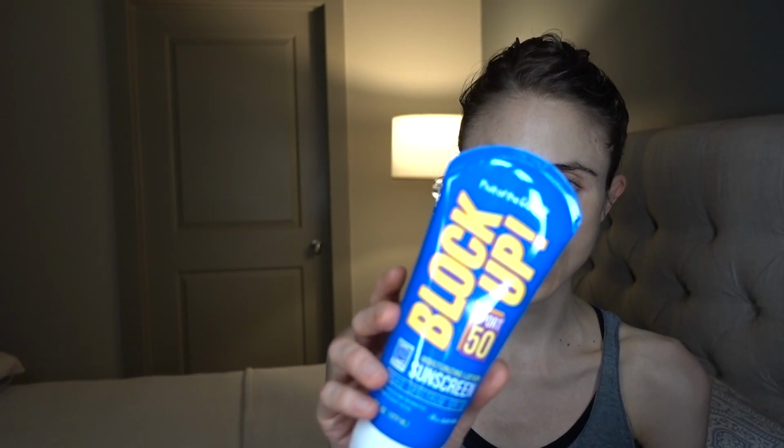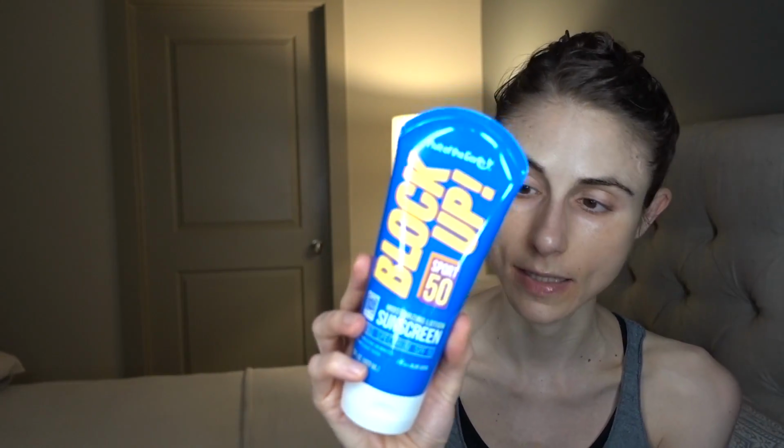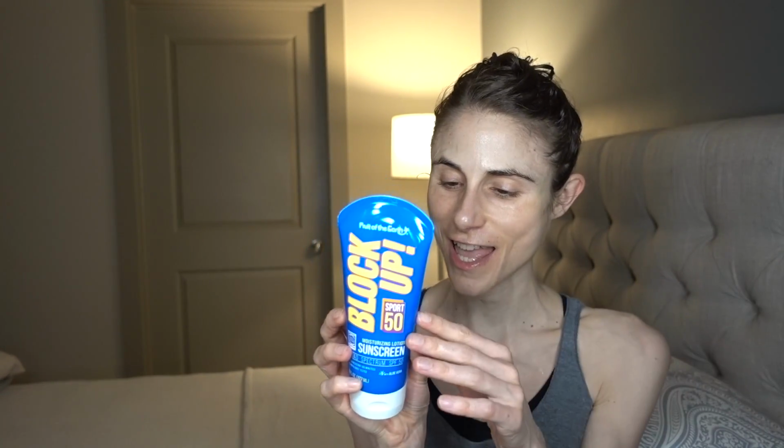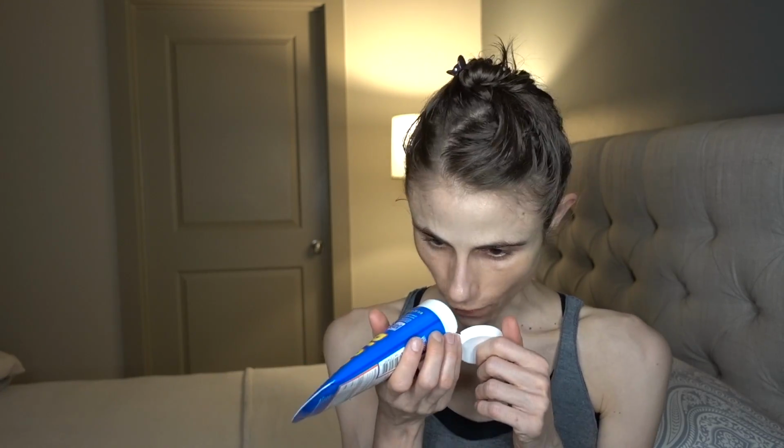I also grabbed the Fruit of the Earth Block Up Sport SPF 50. This is likewise a chemical sunscreen similar to this one, higher SPF. Unfortunately, this is laden with fragrance, okay? It has lemon in it. It has fragrance, and it has citrus peel extract, not great ingredients. But I have to say, it smells good. I normally detest fragrancy things, and I normally hate fragrance in sunscreens. But if I were just looking for a fragrance, this smells good to me.